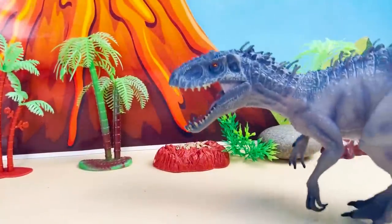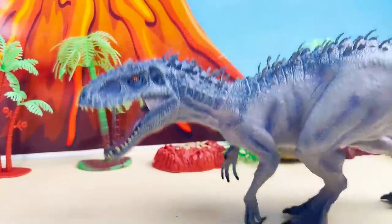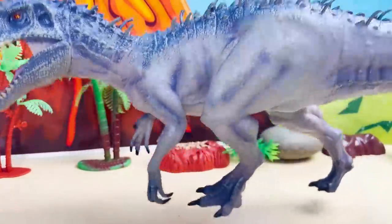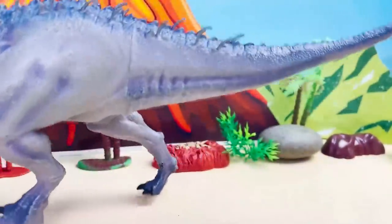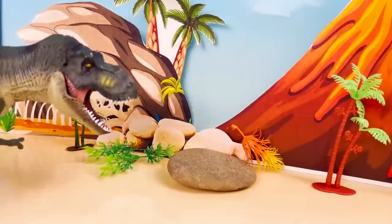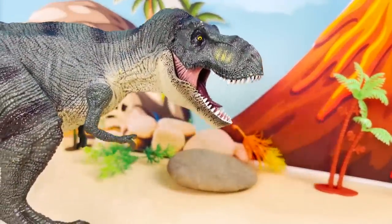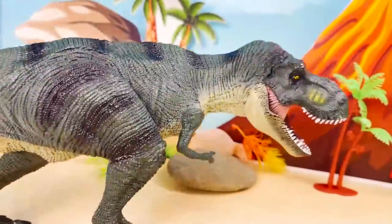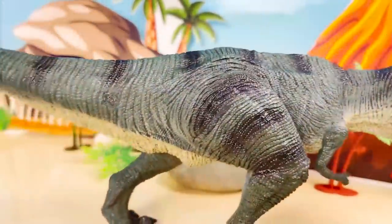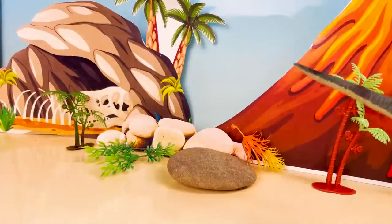Wow, Indominus Rex, what a scary dinosaur. It wasn't a real dinosaur though, and is only a creation from the imagination of the Jurassic Park designers. Here we have the T-Rex, one of the largest bipedal carnivores to ever have lived on Earth. It's got a big head and a long, heavy tail to keep its balance.